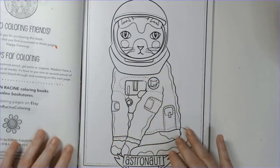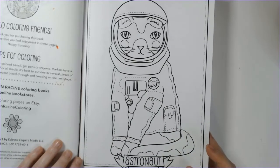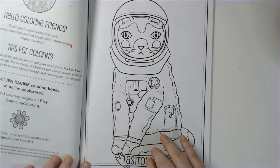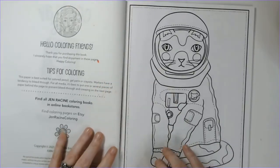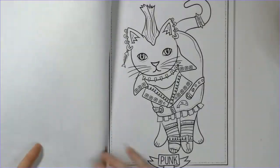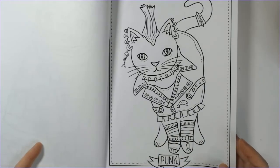The next one's Astronaut, and I already have ideas for this one. Actually, this is one I would like to do this month. So, oh, sorry. There's the title page. Jen Racine, again, another artist that I just don't color nearly enough of, but I love her. Look at this little punk cat. Oh my gosh, it's great.